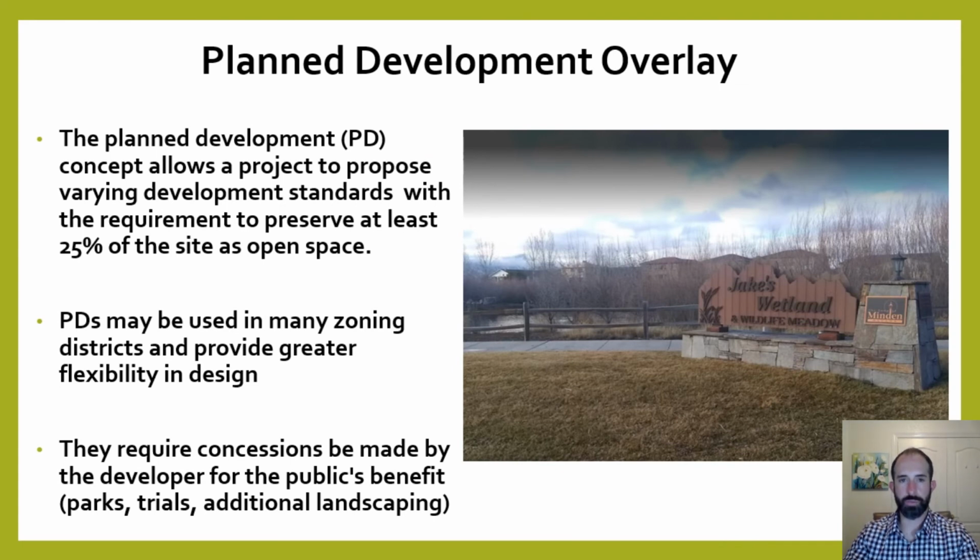The final tool to preserve open space and floodplains in Douglas County that I'd like to talk about today is the county's Plan Development Overlay District. Plan development concepts allow a project to propose varying development standards with the requirement to preserve at least 25% of the site as open space.